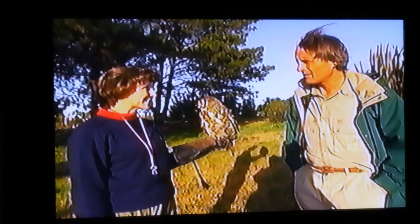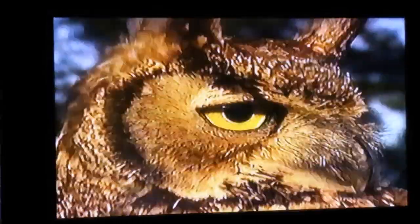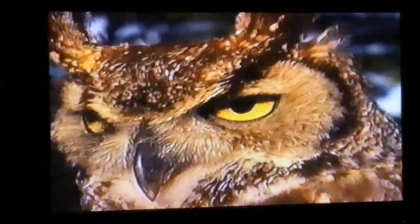So Hemingway's good at what he does, which is capture prey and survive out in the wild. Yes, he keeps turning his head. Why doesn't he just turn his eyes? Well, he can't move his eyes in their sockets like we do. He has to turn his whole head. That's why they can turn their head 270 degrees.